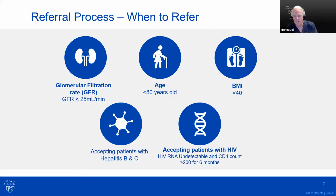And then be aware if your patient has some chronic infections such as hepatitis B, hepatitis C, or HIV, we're more than willing to work those patients up. Hepatitis B is a manageable infection. Hepatitis C is now curable. HIV is also manageable, and they do well post-transplant.